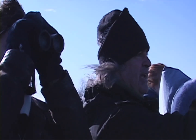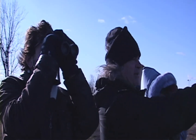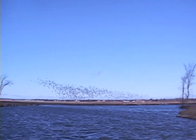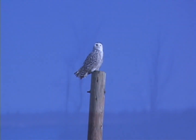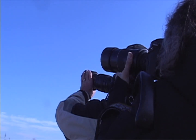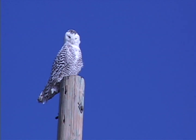All right, so you see, there's the barn with the big silo, but if you come to the left of that, there they go. What does a snowy owl say? He hisses. Yeah. Well, he, she, they.